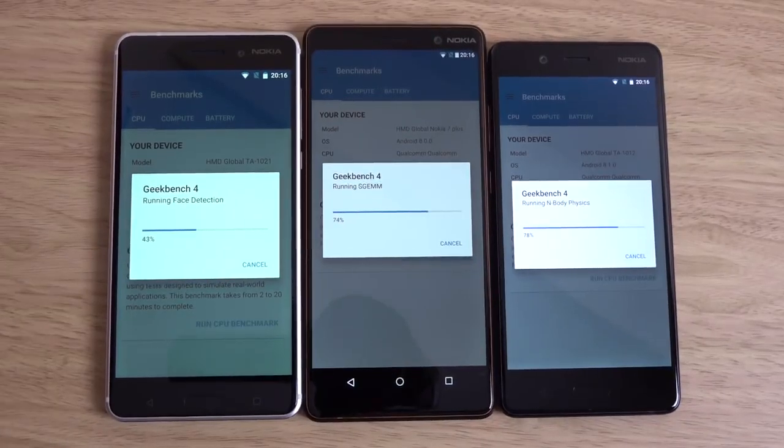So the 7 Plus is doing surprisingly well here, given, as I said, it is a more mid-range processor. I mean, it's nearly keeping up here with the Nokia 8, and it also has the international software, which probably isn't quite as fast as the stock Nokia software, which I'd probably recommend you wait for. You know, I do like to buy phones early, that's why I do have the international version. But I'd probably recommend you just wait for the stock version in your market.